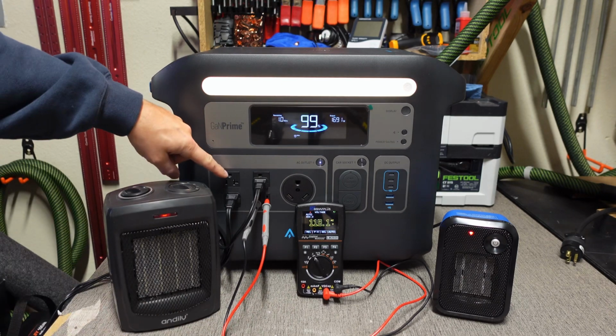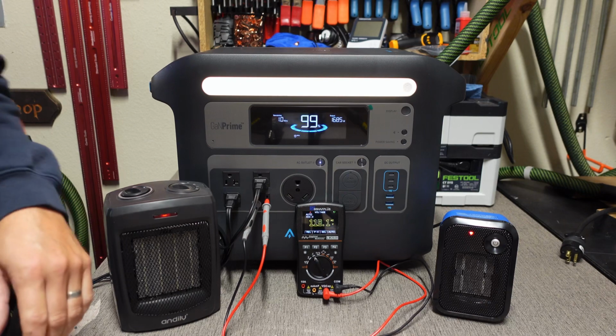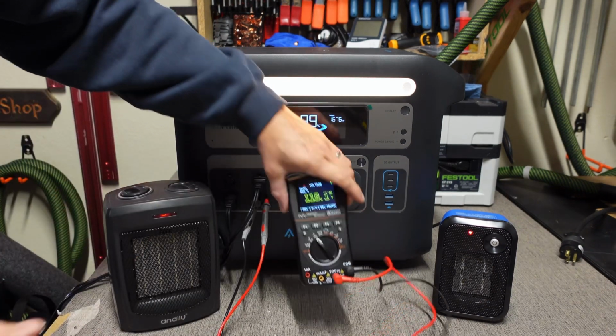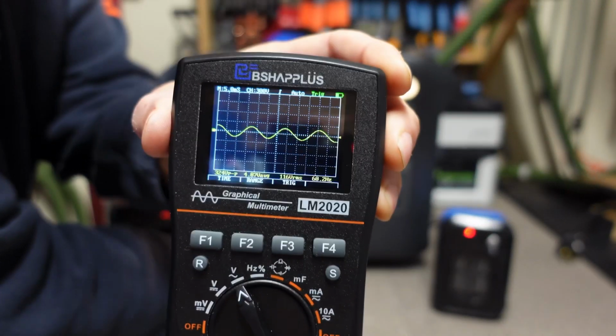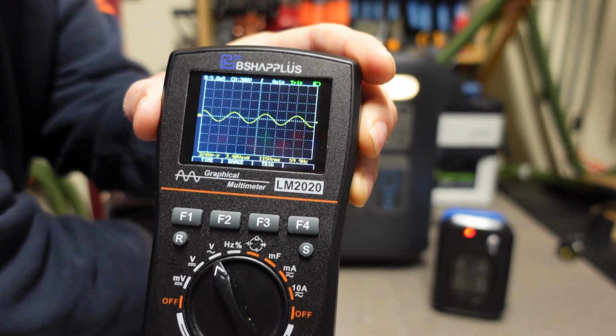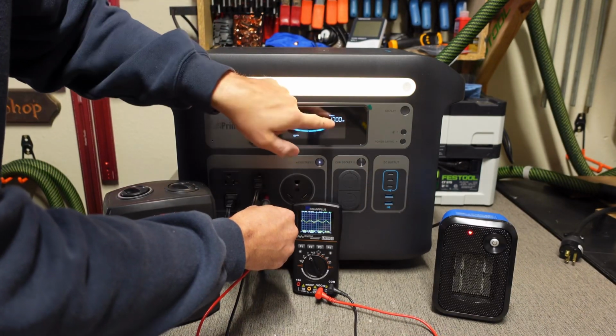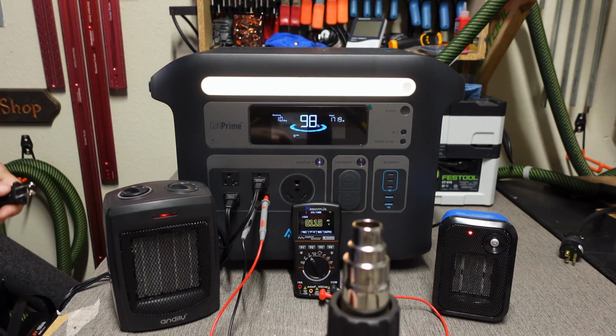I am going to hook up a heat gun to this last outlet and try to push it up to at least 2400 watts, but that's loud. But before I do that, I want to show you the sine wave on this thing. And that's absolutely perfectly clean energy coming out of this unit. And that is again at 1700 watts. Now it's time for the big guy.